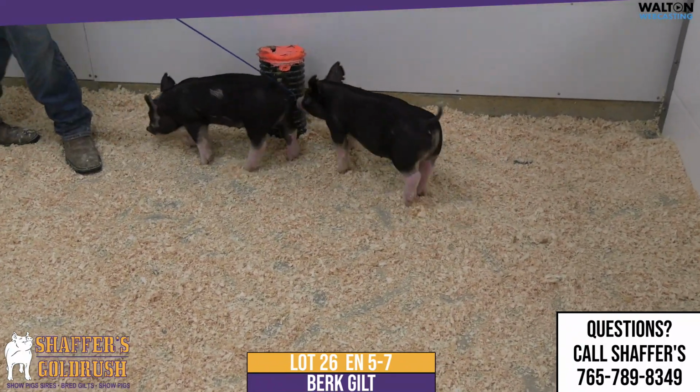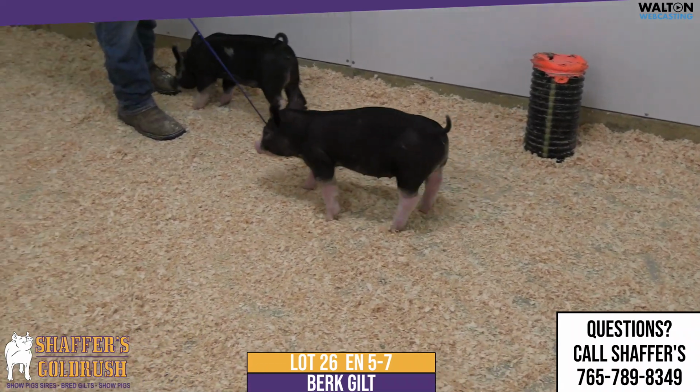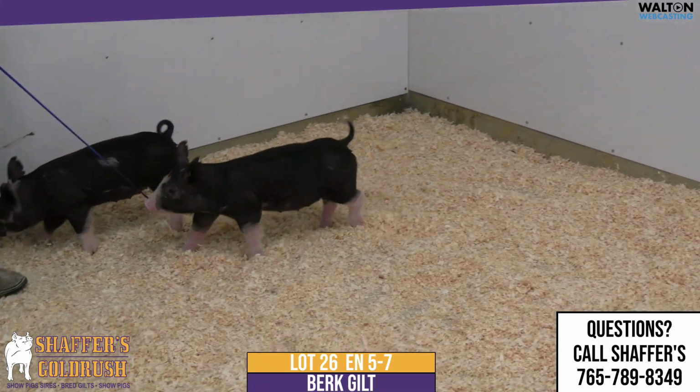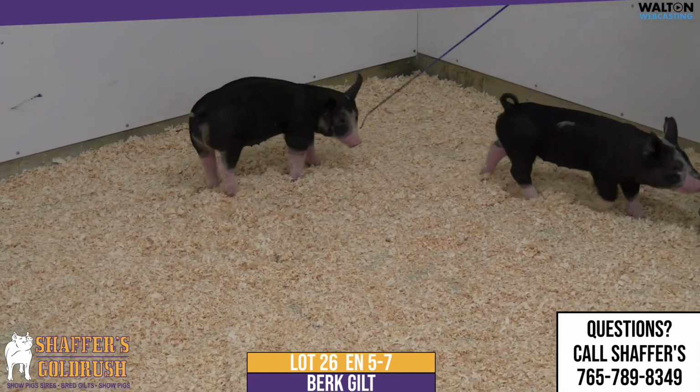Maybe a little bit greener than we'll see. There's a standout gilt in this litter, maybe a little bit greener, and one that I think you can have on your short list that might just bloom up and maybe potentially be the best one at the end of the day, just because she is a little later in her maturity pattern.